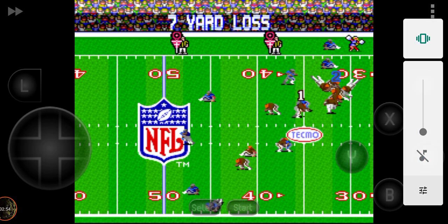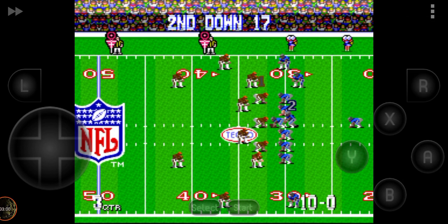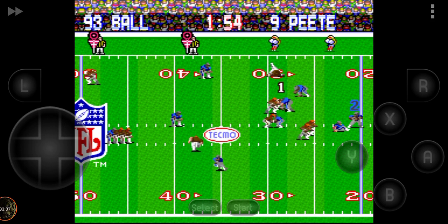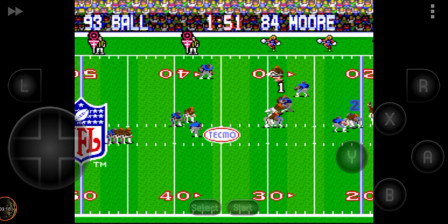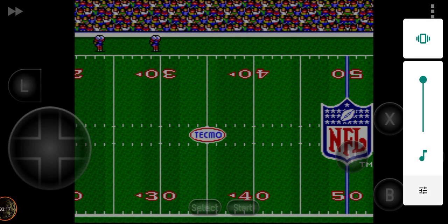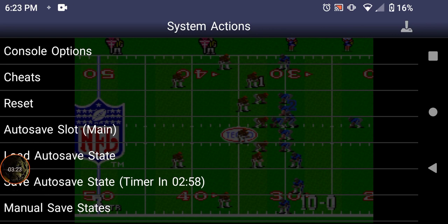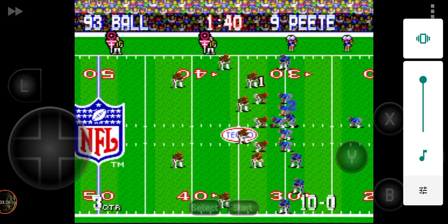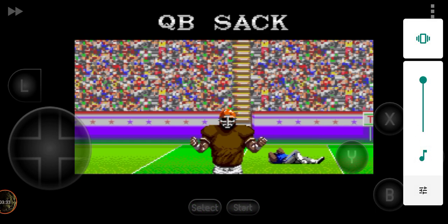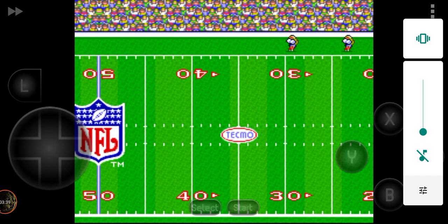Pete takes a snap, runs, 7-yard loss. Pete steps back. Ready to throw? Throws. Pass blocked, intended for Moore. Steps back. Sacked. 9-yard loss, by M.D. Perry. And the Lions decide to punt the ball away.